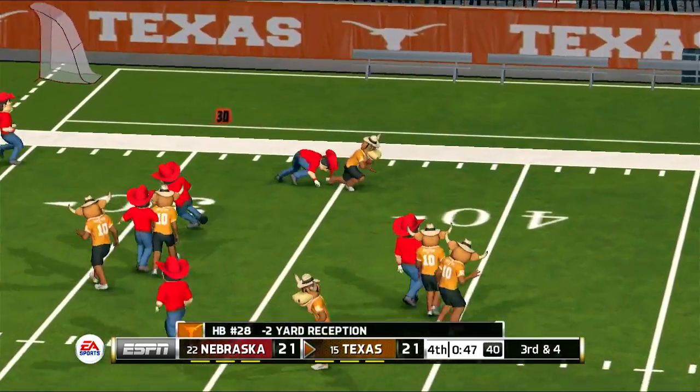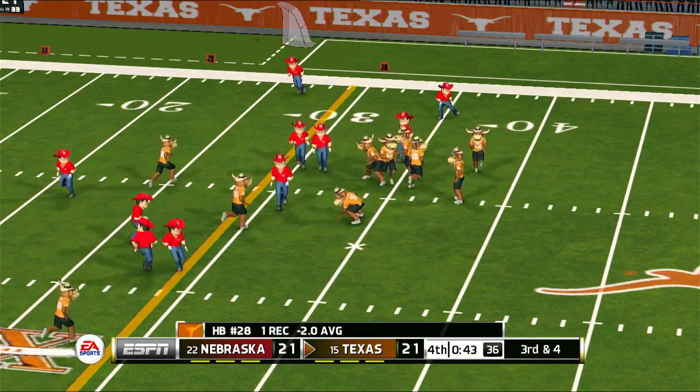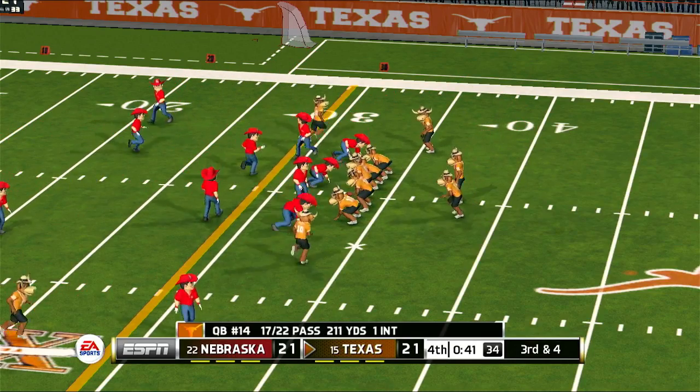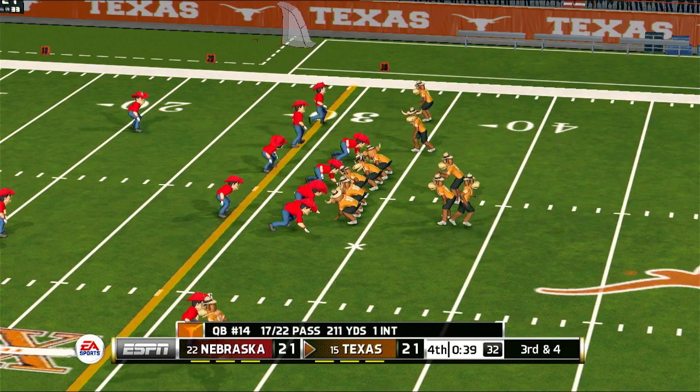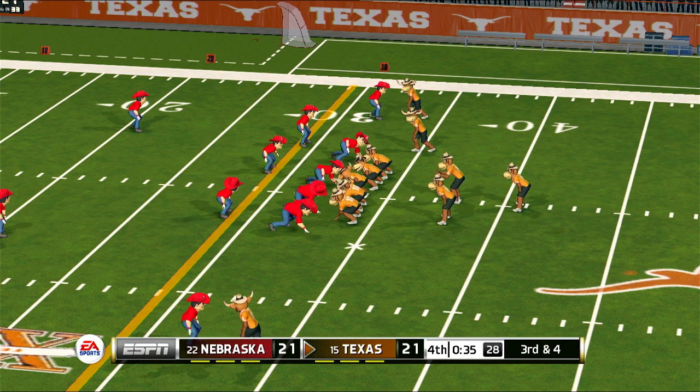Got it, but he's going to lose yards here. Kill, kill. That is a loss of 2 yards. That'll bring up 3rd and 4. Dog 4. Red 7. They go.